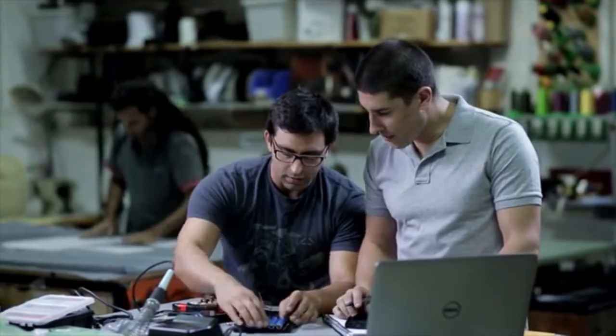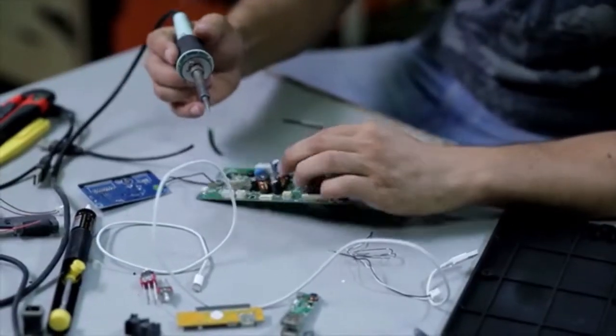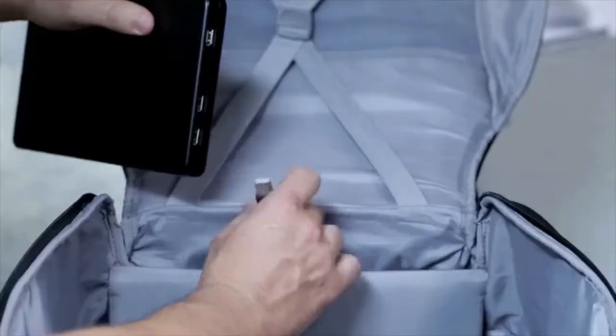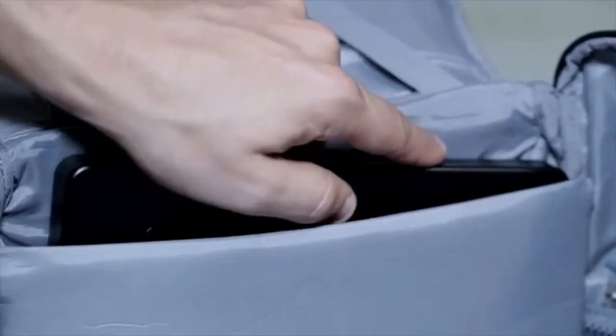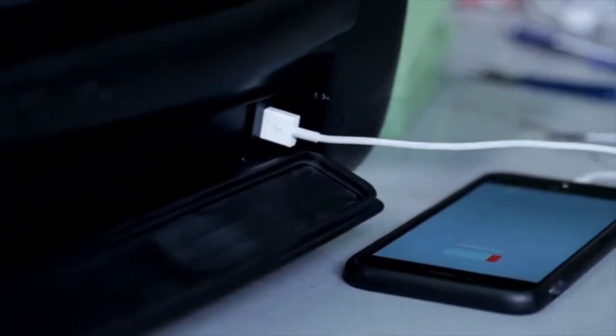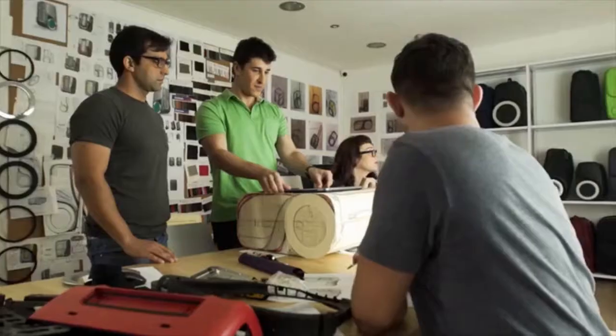Instead of weighing every bag down with features someone might not need, we developed an optional electronic module. It includes a proximity detector, location tracker, two USB ports, international power outlet for your laptop, and a battery strong enough to charge your smartphone up to 10 times.